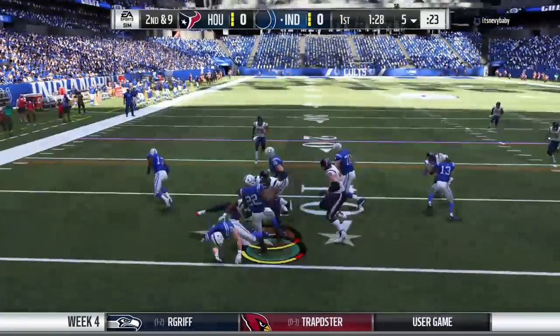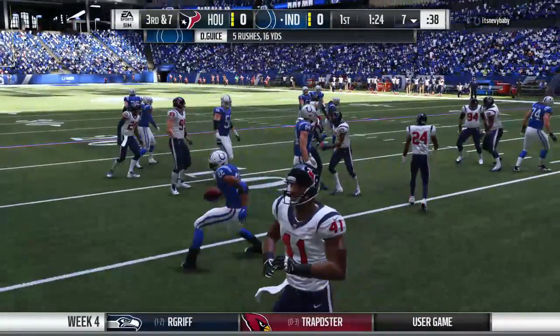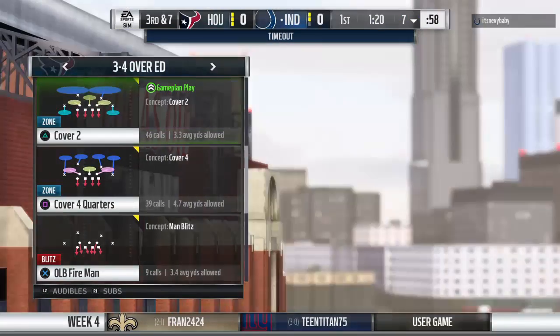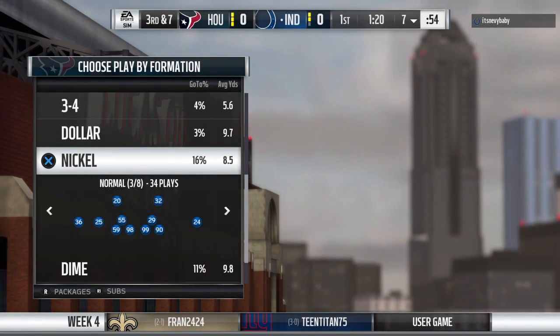Geis with a carry on 2nd down. And he'll take this forward only up to about the 7. Only a gain of a couple there. That leaves them needing about 7 here on 3rd down. Now the offense going to use the first of their timeouts. They'll have 2 remaining as we step aside here in this first quarter.